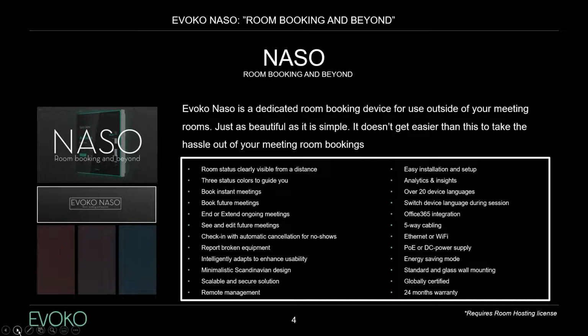You can see and edit future meetings, and you will have automatic cancellation for no-shows if you don't check in to them. You can report broken equipment directly on the screen, and it will be intelligently adapted for the usability. The Scandinavian design is still the same. We have now on the Liso a little bit more sharp design. Otherwise, size-wise, it's the same.